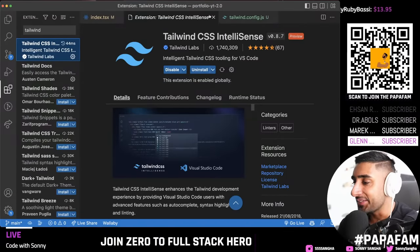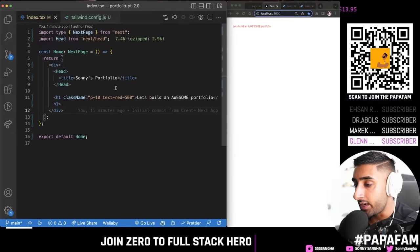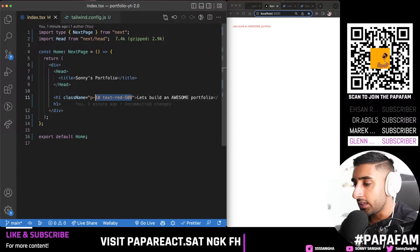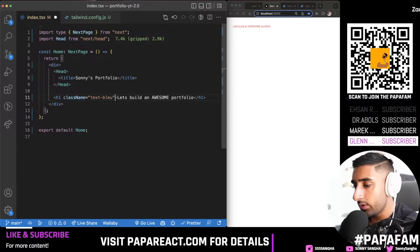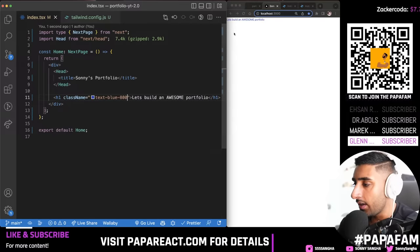Okay, all right. So hit install on that and then let's carry on. So at this point now, you should be able to start in a super fast, nice way. If I was to change the color of this, I can do text blue, and you see here I get all these nice little pop-ups, so I can do a shade of 800. Bam, we get blue text. Awesome stuff.